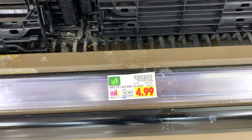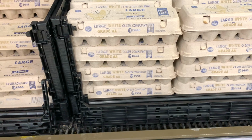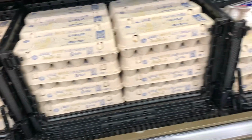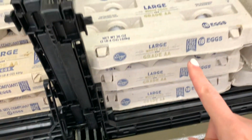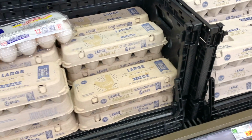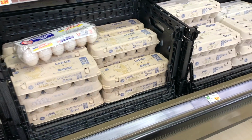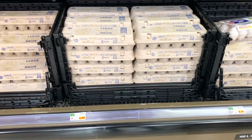Okay, so the dozen eggs actually came down in price. It's $4.99 for a dozen, or $6.99 for 18, but Costco still has the better deal of 24 eggs for around $5. I think it's just a little bit more. So yeah, crazy.